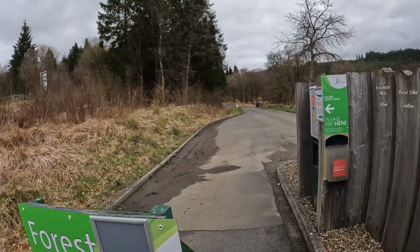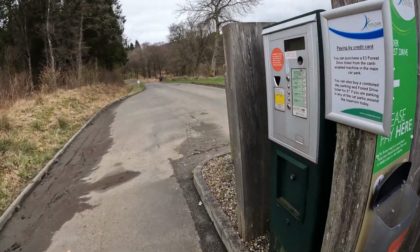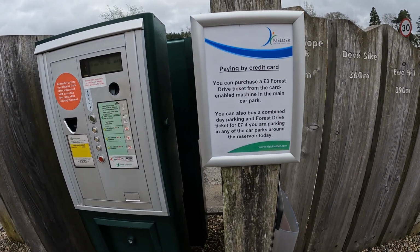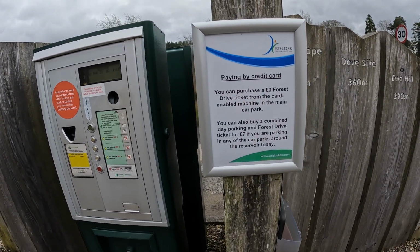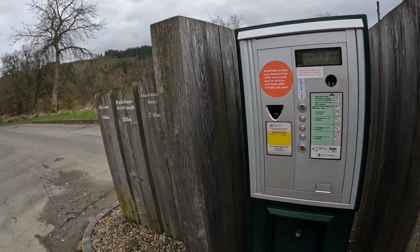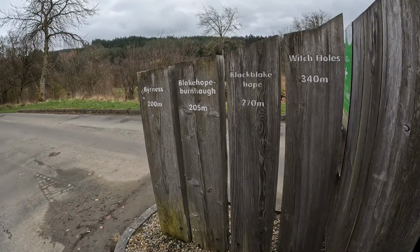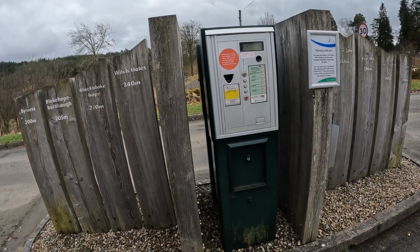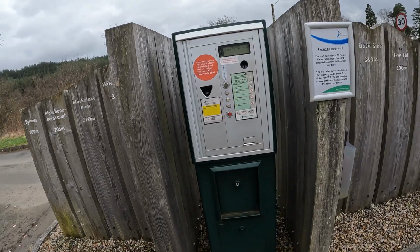I think it's £3. Says you can also buy a day ticket for £7 for all of the car parks if you're here. I just wish it told you exactly what the dates were, but it doesn't, so just check on the Kielder website before you come, just to make sure it is open.